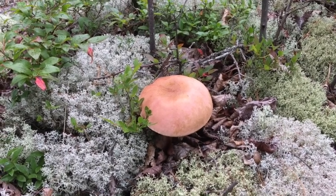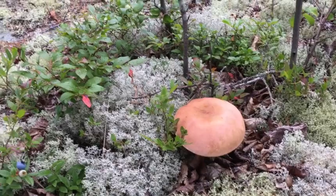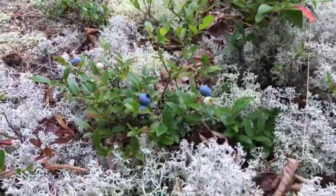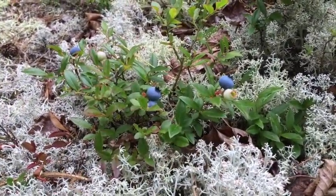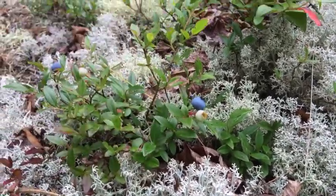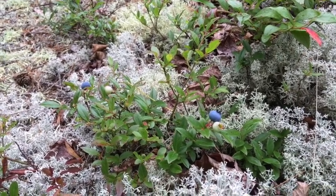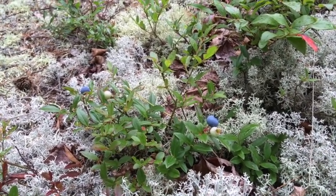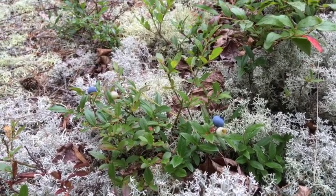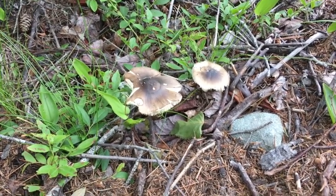I've seen a lot of mushrooms today. I don't know if it's just this area or if it's the season. And then right next to it, there's some wild Maine blueberries. I think we gotta try one. Bit tart, but also sweet, delicious. Mushrooms.